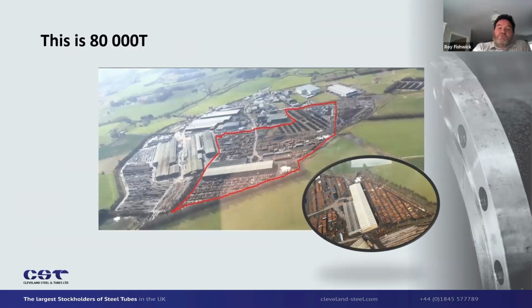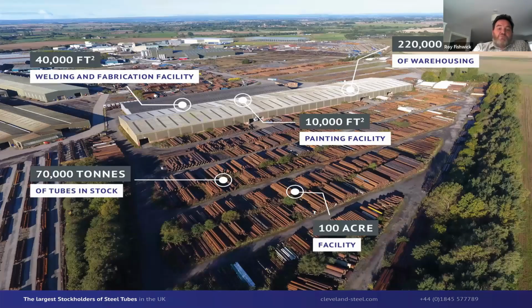That's 80,000 tonnes for you, basically 100 acres. It looks actually more impressive when you're walking about among it, to be honest. We're able to store that material, but also process it. So test it, blast it, paint it, cut it, weld it, the whole nine yards. So if you're needing columns or tubular work, by all means, give me a shout.